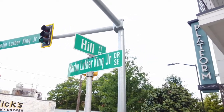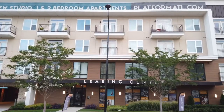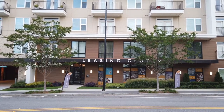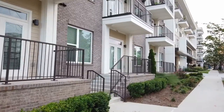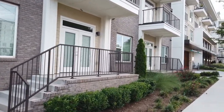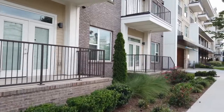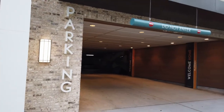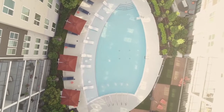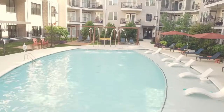Built in 2018, Platform is one of Grant Park's newest communities right here in the heart of the city. It's located within walking distance to downtown, Cabbagetown, and the King Memorial Transit Station for easy access to endless shopping, dining, and entertainment. I don't know about you guys, but if I could spend every day at the pool, I'd spend it at this resort-style pool.